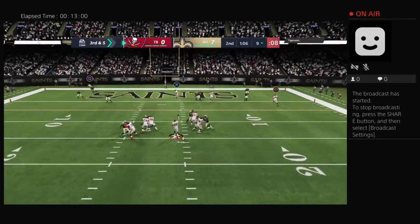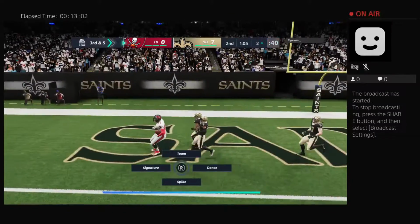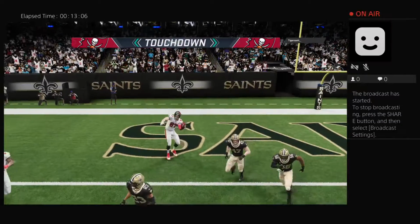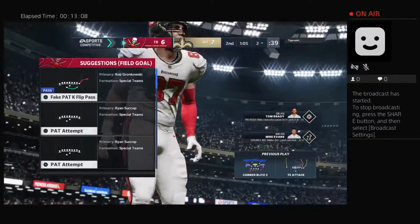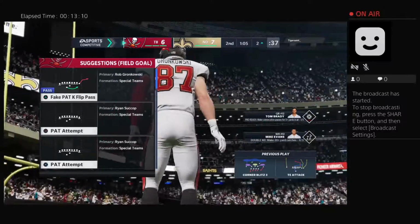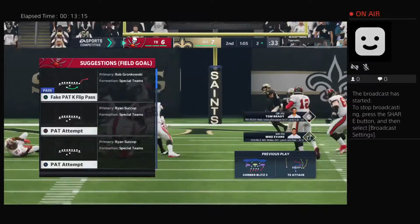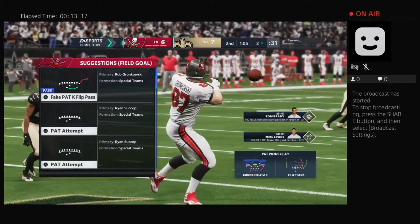Now Brady. And he's got Gronkowski. Touchdown, Tampa Bay. To Gronkowski. A 9-yard touchdown there. And the Buccaneers are an extra point away from tying up this football game. A post to the tight end for 6.